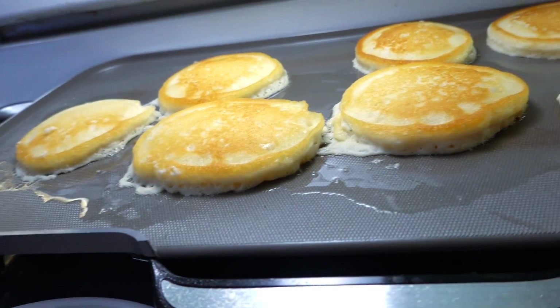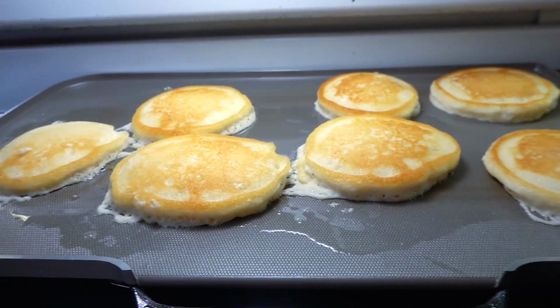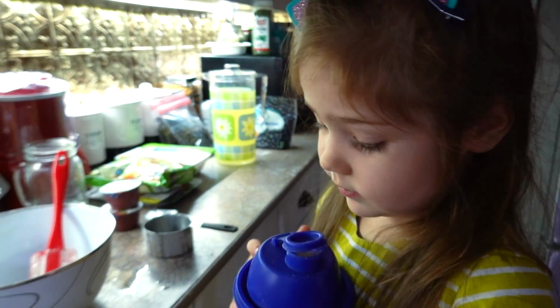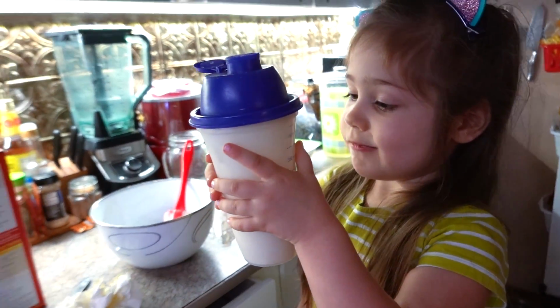Those look like cakes. I mean, the mix always makes it so much better. That just looks delicious to me. Yeah? We're gonna have some real... There's more in here. Pancake syrup, too.